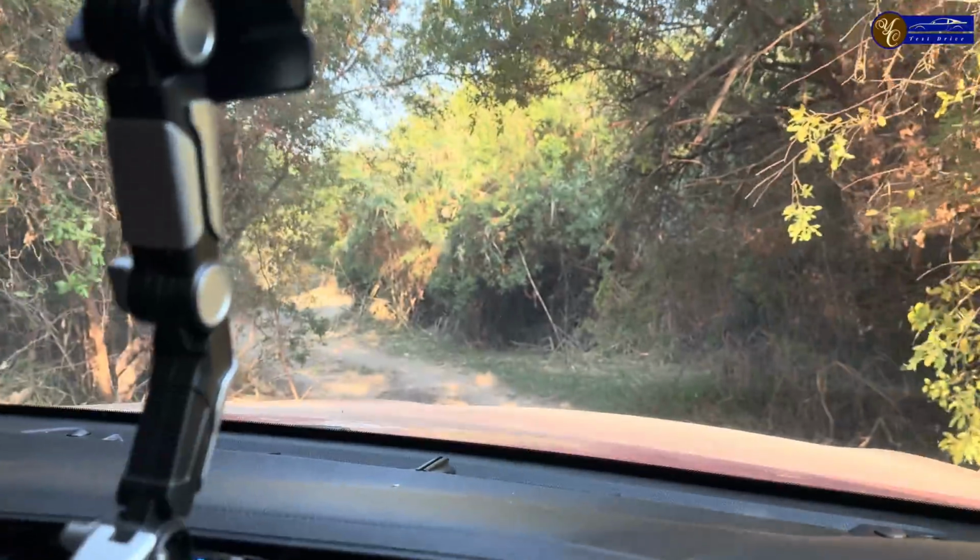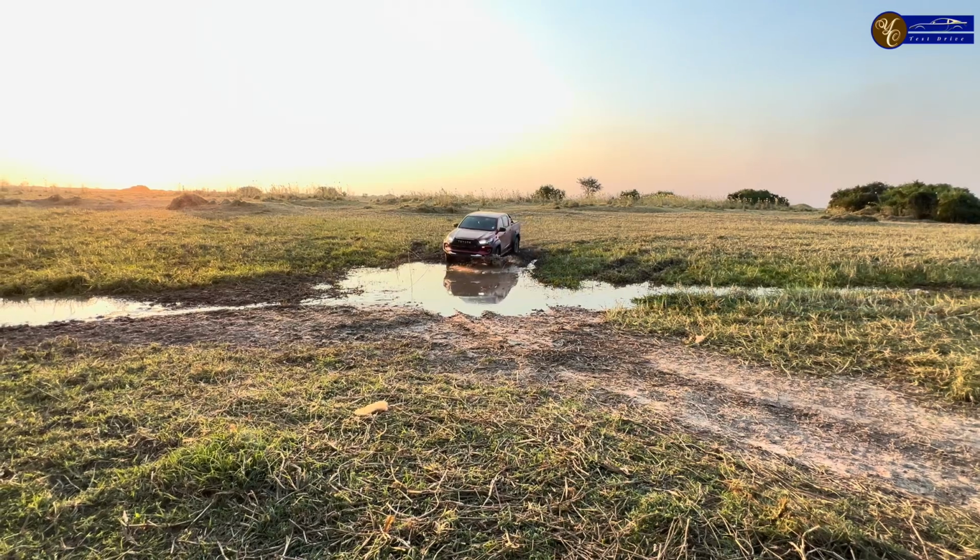Today on YC Test Drive, our route is going to the village. Come with me so I can show you what it takes to get to my village.